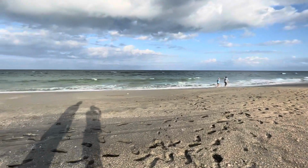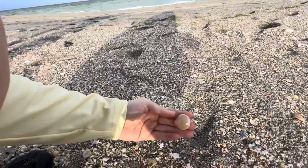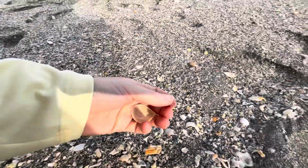Found a piece of metal, like a metal handle in the dirt that they pushed over there. Oh, really? And I was like, this is definitely one of the temples.